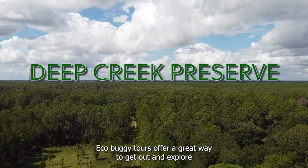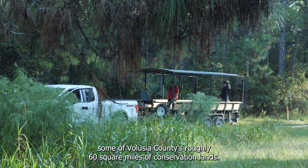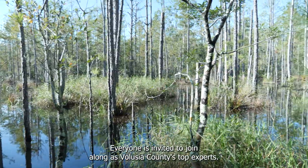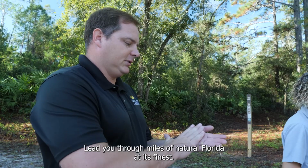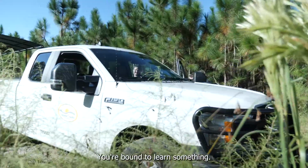Eco Buggy tours offer a great way to get out and explore some of Volusia County's roughly 60 square miles of conservation lands. It doesn't matter if you're Bear Grylls or if you've never been in the woods before in your life. Everyone is invited to join along as Volusia County's top experts lead you through miles of natural Florida at its finest. There's only one guarantee on these trips. You're bound to learn something.